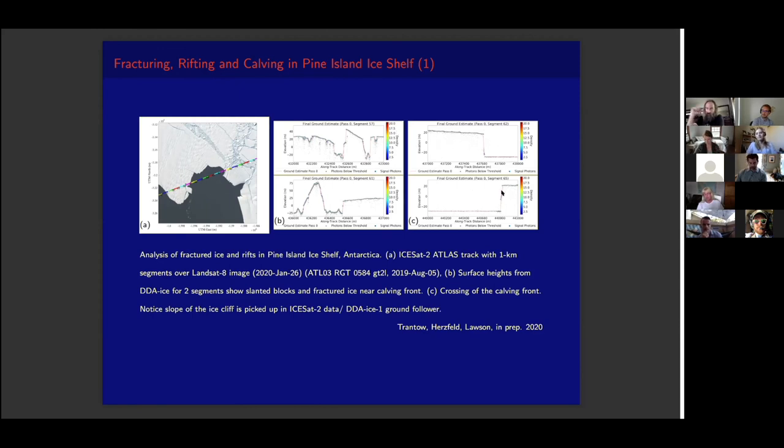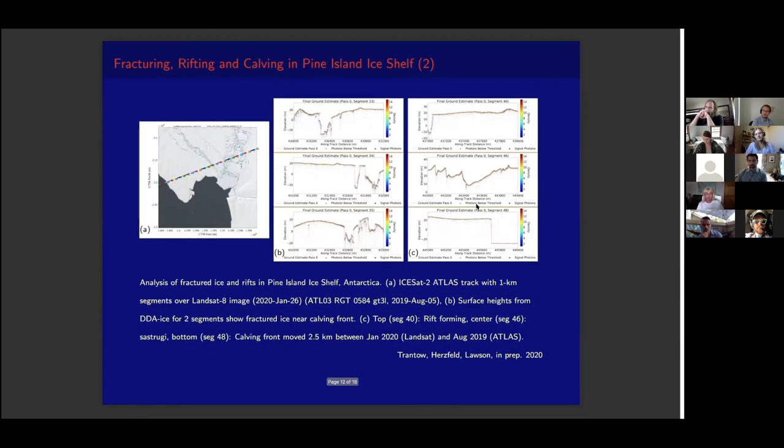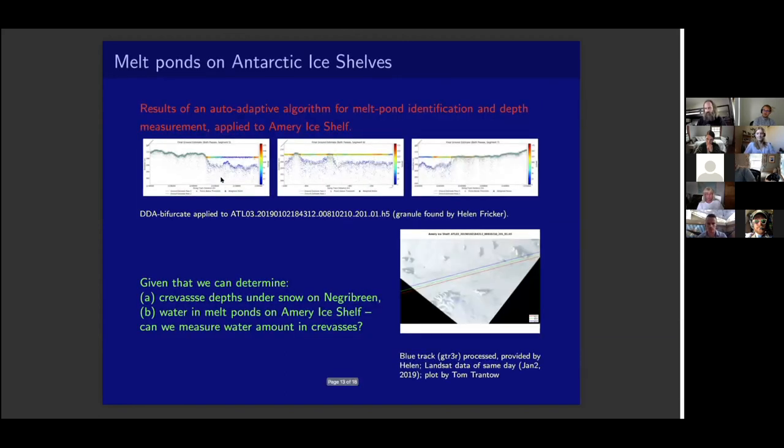Also, if you're into calving, you can actually see this slanting slope in the front of the calving front. Few more of these because we like them so much. This is the same day, different beam. We see all the jumbled melange in the shear zone, which is segments 33, 34, 35. And we see the sastrugi over here around 46. And we can also see that 48 is actually 2.5 kilometers off, so there's a change in the position of the calving front over these 6 months detected. So you can do a few nice things with this type of data.